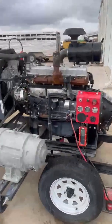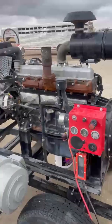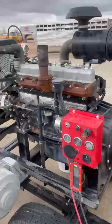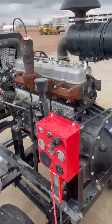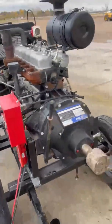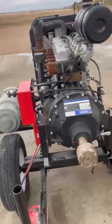Alright, got an Isuzu 6BG1 engine, all mechanical, 6.5 liter. It's got a build date of April of 2019, so it's only a couple years old. Clutch and drive assembly for driving an irrigation well.